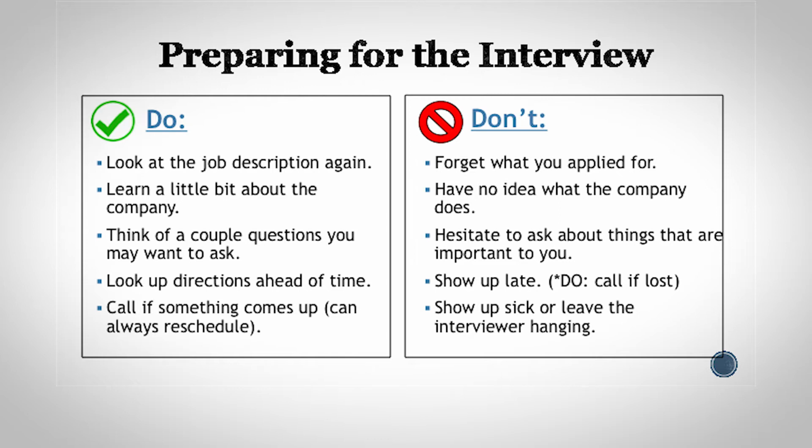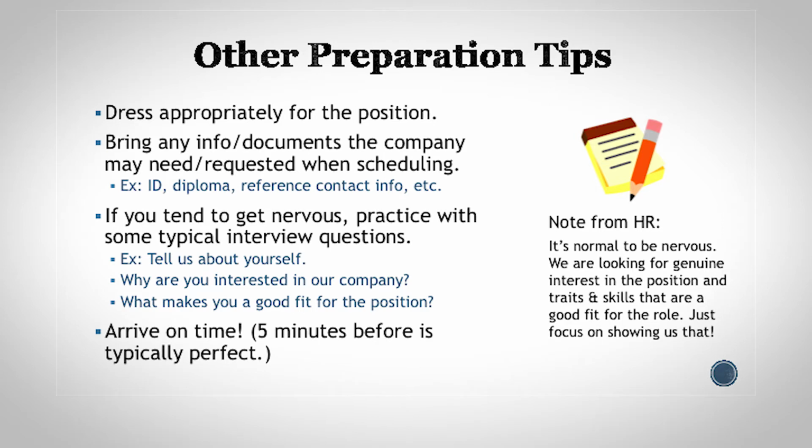What you don't want to do is show up sick in these current days with COVID. You don't want to pass anything along, even if it's not COVID. You want to be careful with that. And of course, you don't want to not show up without any communication with the interviewer. So some other prep tips, dress appropriately for the position.